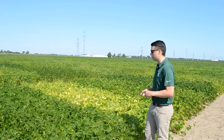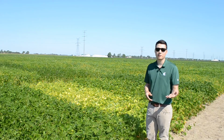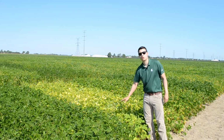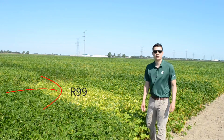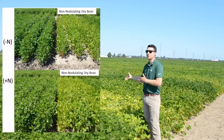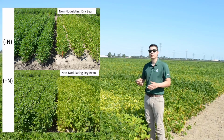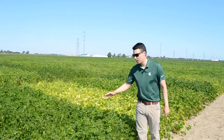So there are many ways to actually measure symbiotic nitrogen fixation, but one of the ways we use in this trial is putting this check in our field, and this check is R99, a mutant that does not nodulate. So basically it gives us a measurement of residual nitrogen in the soil. So the yield differential between these two lines, subtracting the residual nitrogen in the soil, anything else will be due to symbiotic nitrogen fixation on these varieties.